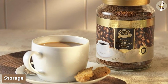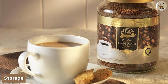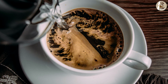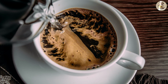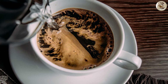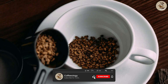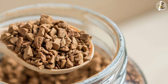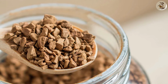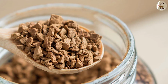Storage. Another point to consider when choosing between ground coffee and instant is the shelf life. Freshly ground coffee needs to be kept in a sealed container and will last in the pantry for 3-5 months. It does turn stale over time, and depending on taste preference, you may want to use it sooner than this. Instant coffee, also in a sealed container, will last for anywhere between 2 to 20 years in the pantry. Eventually, it can go stale and spoil, but it takes a long time to end up undrinkable.